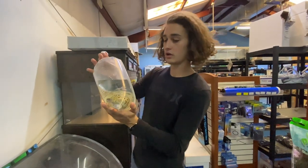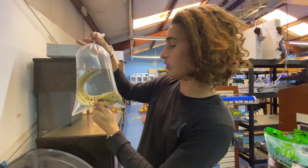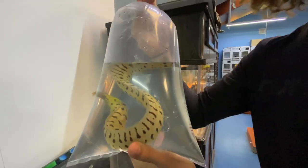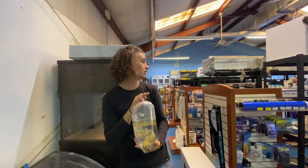All right, guys, right here is our yellow-headed moray eel. Oh my gosh. Mikey, what do you think it's gonna do? You think he's gonna kill me? Guys, I made sure that this eel gets along with every fish in there, so he's gonna be a friendly eel.